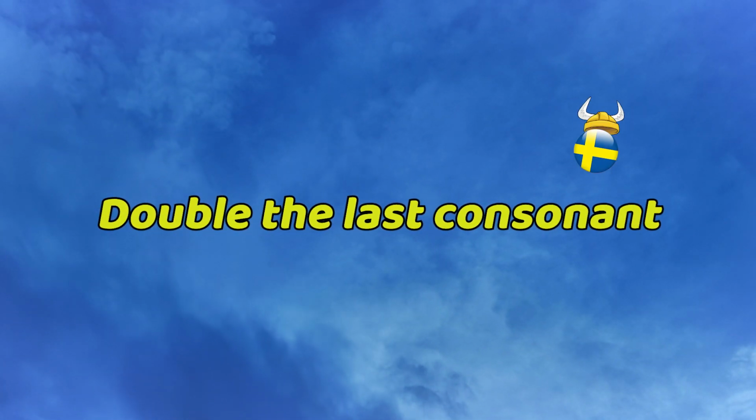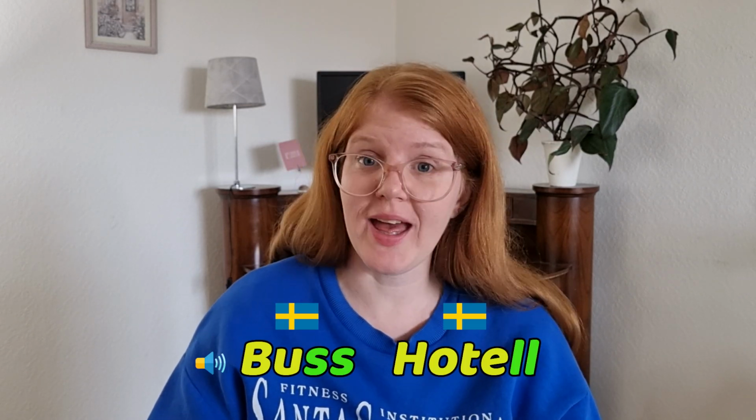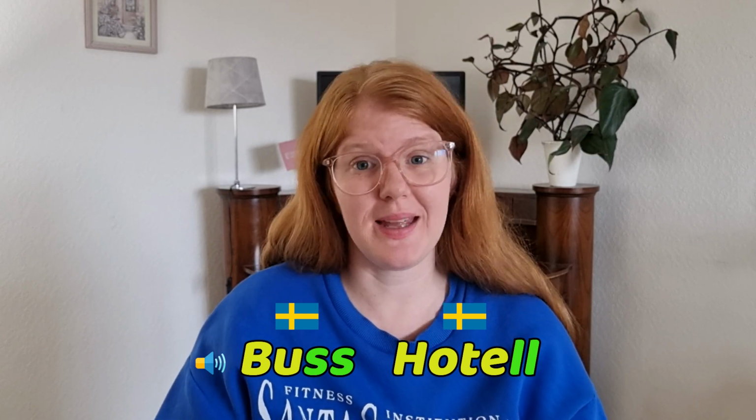Next category. Double the last consonant. Because of Swedish pronunciation rules, for some words to look and sound right, we need to double consonants. Words like bus and hotel are almost the same in English, but with the final consonant written twice.